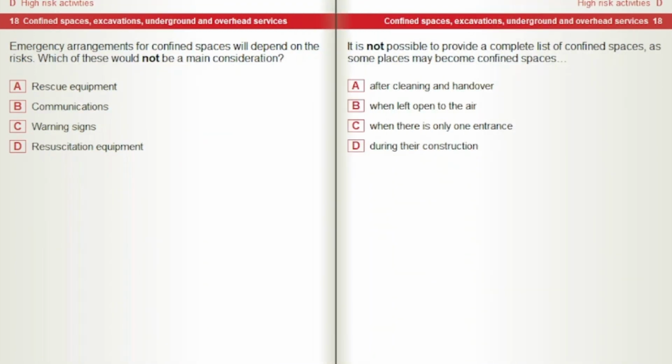Emergency arrangements for confined spaces will depend on the risks. Which of these would not be a main consideration? Rescue equipment, communications, warning signs, resuscitation equipment.